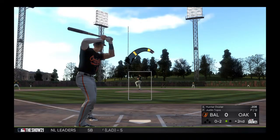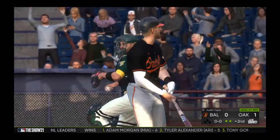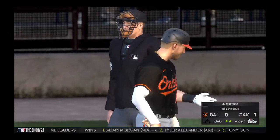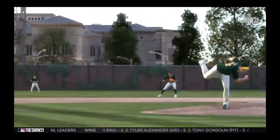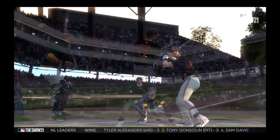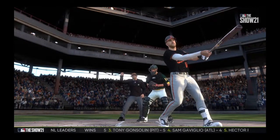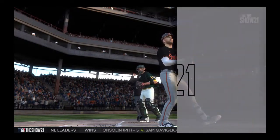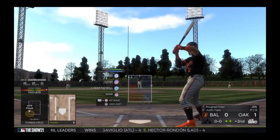0-2 count, and the pitch. That was swing and a miss. He struck him out, and it's 2 up, 2 down to start the second. Some guys with big arms like this, they're just chuckers. They just throw the ball as hard as they can, and where it ends up isn't that big of a concern, but that wasn't the case there. That was a very well-pitched fastball right on the corner at the knees. Good luck hitting that one.